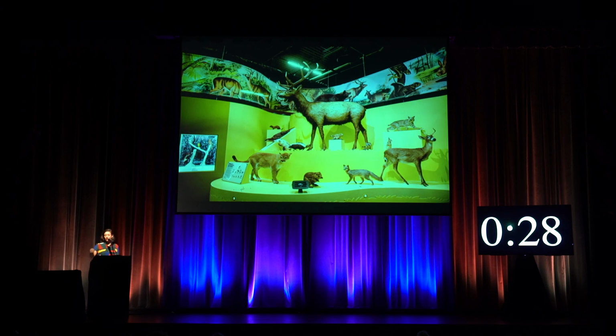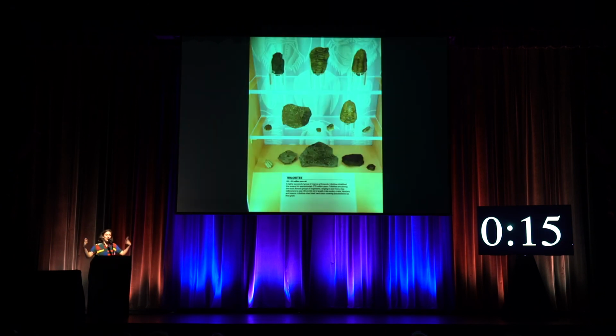Those are located in that little case to the left there, and then these are some of the mammals that we renovated in the new display. This is my dream. This is amazing. I'm so excited about this. Every time I look at it, I'm like, what?